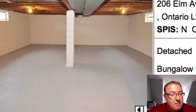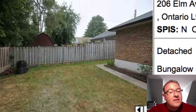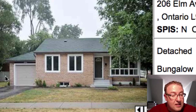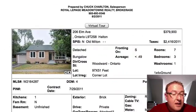Basement looks like it's sort of been painted. The floors, everything just looks nice and move-in ready. That's your yard right there. That's a side yard beside the garage. So if you look at this front shot here, that's it. It's only a 51-foot deep by 97 across. It's a corner property, so the side yard is all you're getting.